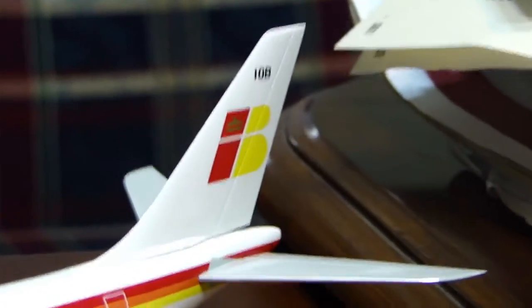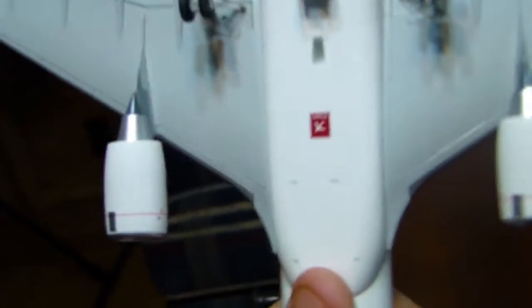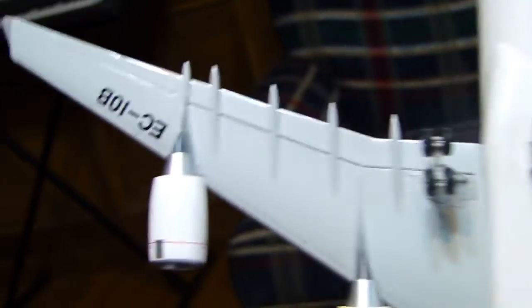The tail's nice. On the tail it has 10 Bravo and the Iberia logo. Pretty simple tail, but it's nice. I enjoy their design a lot. And then we have the horizontal stabilizers right there, and the underbelly, not much. You have the Hogan logo. The registration under the wings, I actually like that. I like that a lot.